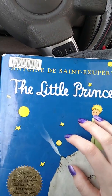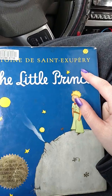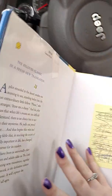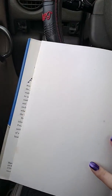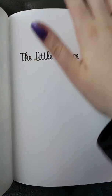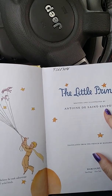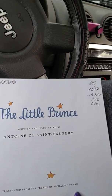So this book is by Antoine de Saint-Exupéry, and I know I'm probably saying that wrong, I apologize, but I believe this book is originally French, so that is why I probably am not saying it correctly. The Little Prince, and then these are books by the author. The Little Prince, written and illustrated by Antoine de Saint-Exupéry, translated from the French by Richard Howard.